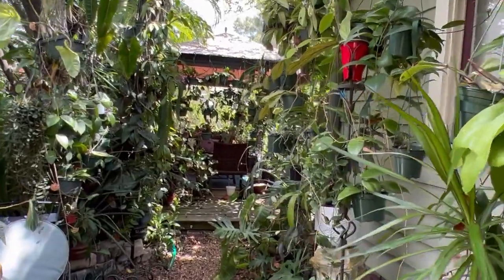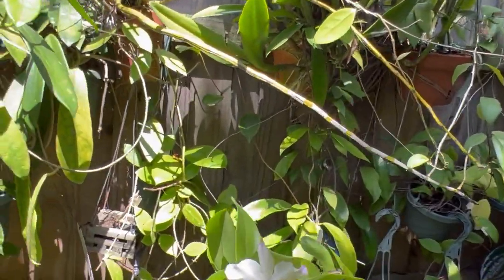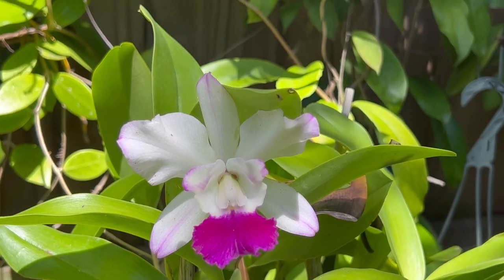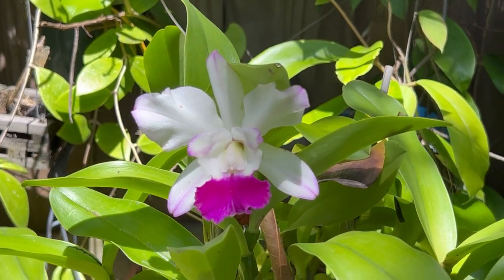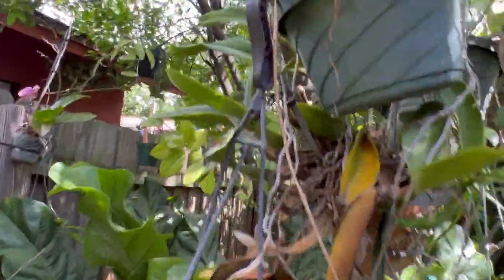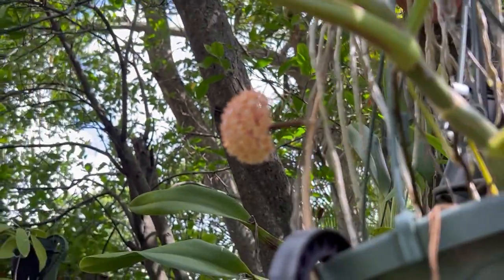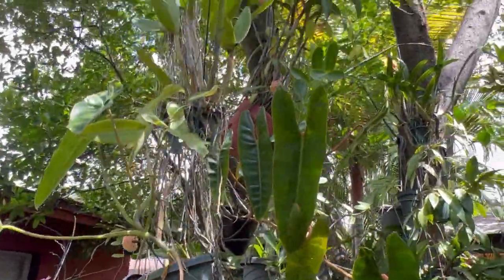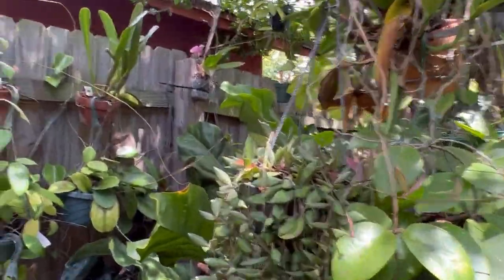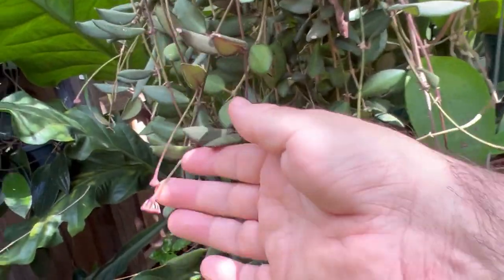So back here, not much going on. Like I said, there's some orchids that are in bloom. This guy over here that I lost the tag for a while back is quite beautiful. It's pretty fragrant. It's kind of a wild, crazy cattleya because it put out so much new growth over the last year. It's insane. So over here you can see my EPC 1002, and it's blooming like crazy. It has blooms all the way up the tree. I don't know if you can see it. And there's more blooms coming up on my Burtonii. There's quite a few. I keep seeing more and more every day.